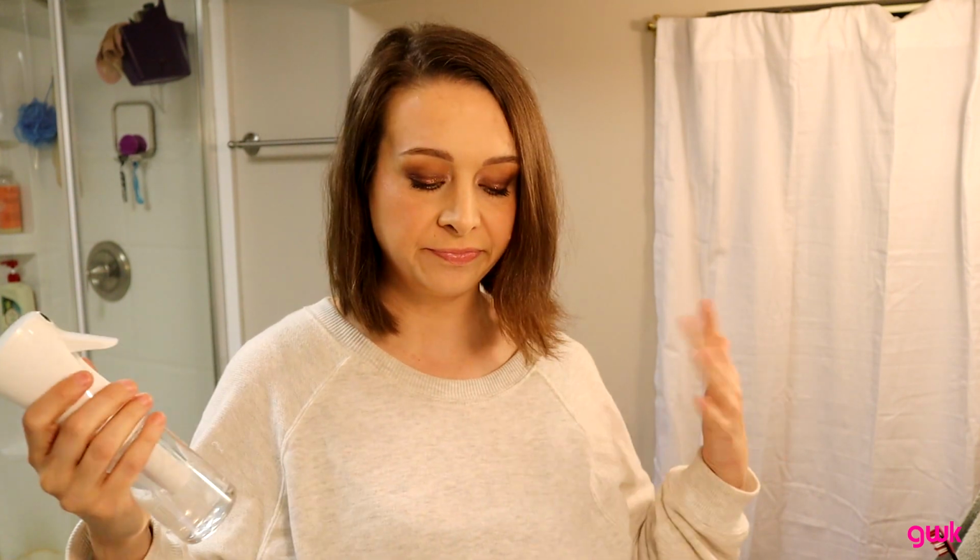Okay, so really quick, I have this guy right here. The plastic on this is really hard, which I really like. It's not super squeezy, and I don't think it's gonna really break. I mean, it might if you really drop it. But I really actually like the spray on this.